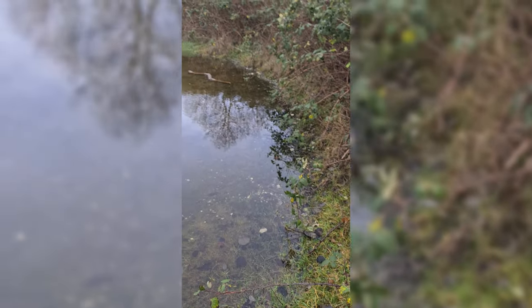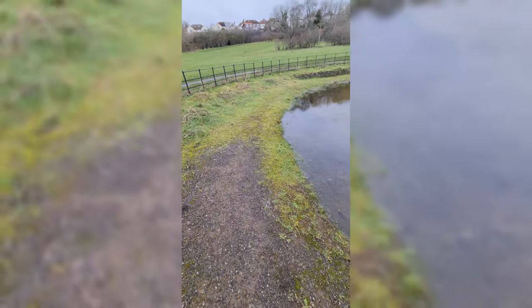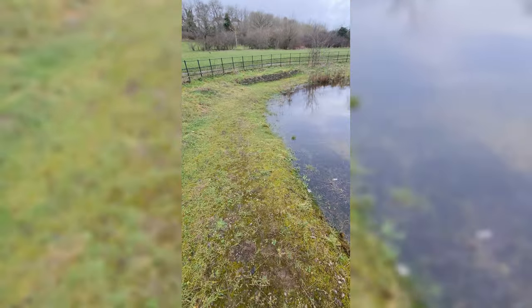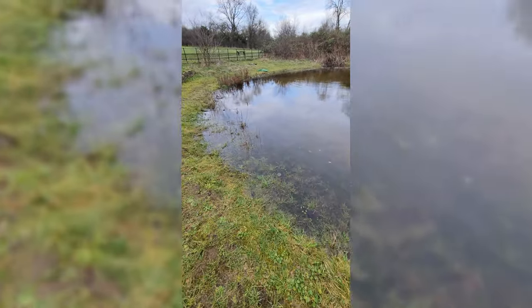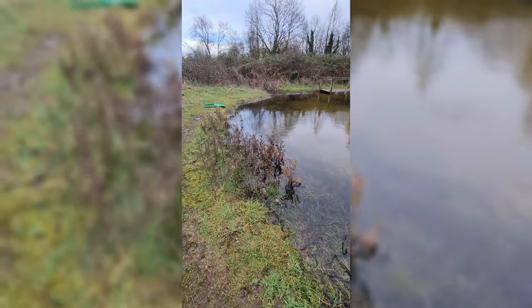Someone in the community group for the nature reserve said they'd spotted a large goldfish in the pond. All of the fish were removed in the summer when the water levels got low. But since fish were never supposed to be in this pond, people have been encouraged not to restock it, so that newts and other wildlife can enjoy this space.